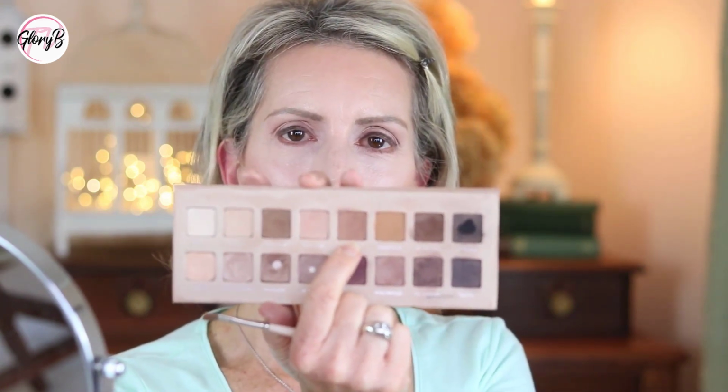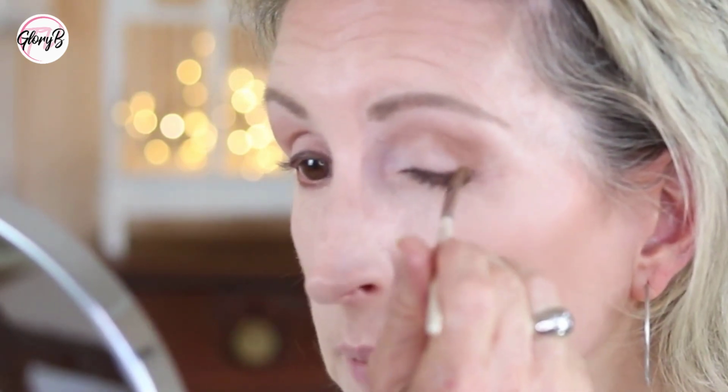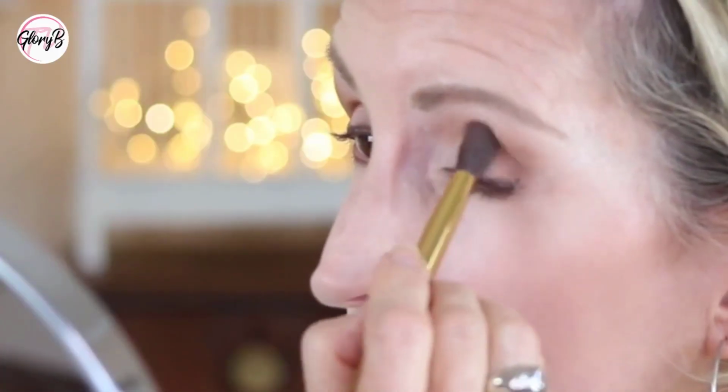Let's see. This might be okay. I'm going to take it up a little bit more on the outer corner and blend it. I'm going to go with a lighter eye today, I think, so I'm not going to go so dark. I'm going to use this medium brown here and use a tiny little angled brush, and I'm going to go into the outer part of the crease, and down, and bring it out just a little bit. And sort of a triangle shape. Just really getting it into the crease without going crazy, which is why I like the little brush. And then I'm going to blend it.